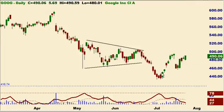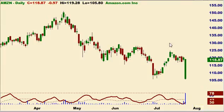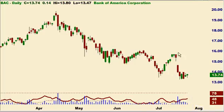Obviously, it can fall through and catch up, but at this point, we have a bit of a divergence and non-confirmation there. Let's also look at Amazon. Amazon came back after gapping down, but it too is below its previous peak, and that's a bearish divergence as well. Let's look at Bank of America. Bank of America is well below that peak. Again, these are major stocks and major non-confirmations, so personally I would be concerned with that.